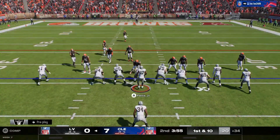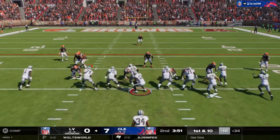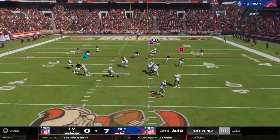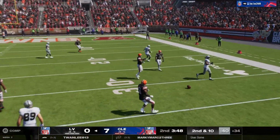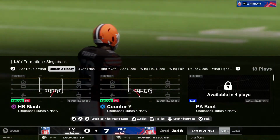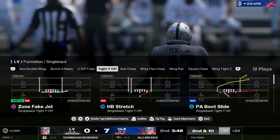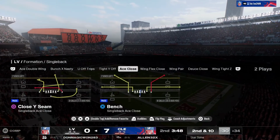Here's 1st and 10 from the 34. Here we go. They go play action. Here's Penix. Fires right away, but incomplete. That just goes to show you can't take any completion for granted, even on some of the shortest passes in the game plan.